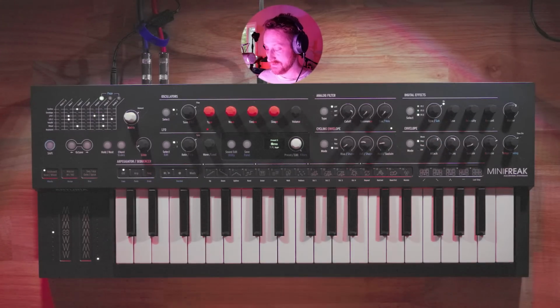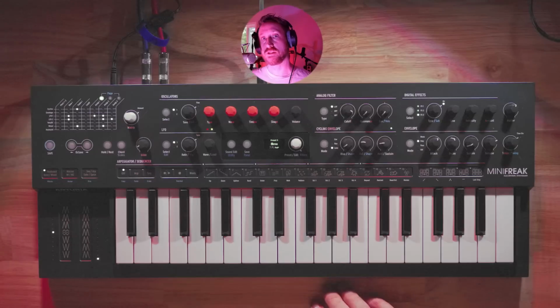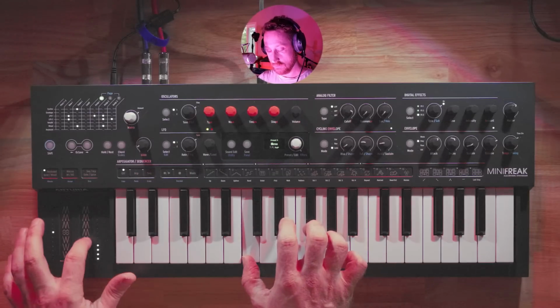This one is just one of those, I love making pads. I love them to death. And you'll hear that classically, I have the mod wheel set for all my presets to increase the brightness of the preset in some way. Not all the time, but in most cases.